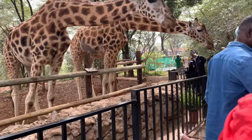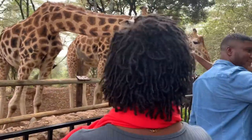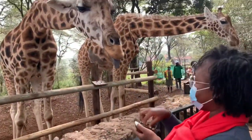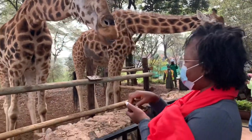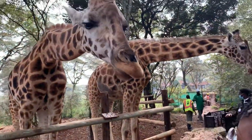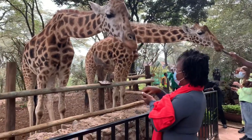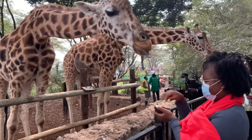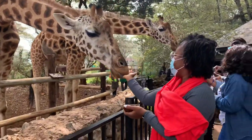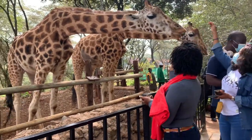And another thing that intrigued me was the fact that the giraffe had names. Yeah, they had Betty, they had Kelly, they had Daisy, my favorite, and they had Stacy, and a number of names. I'm not sure how many giraffes in all were at the center, but the fact that they had names just intrigued me. And initially I was scared feeding these guys, man. But I needed to gather some courage to make this look pretty and cute.